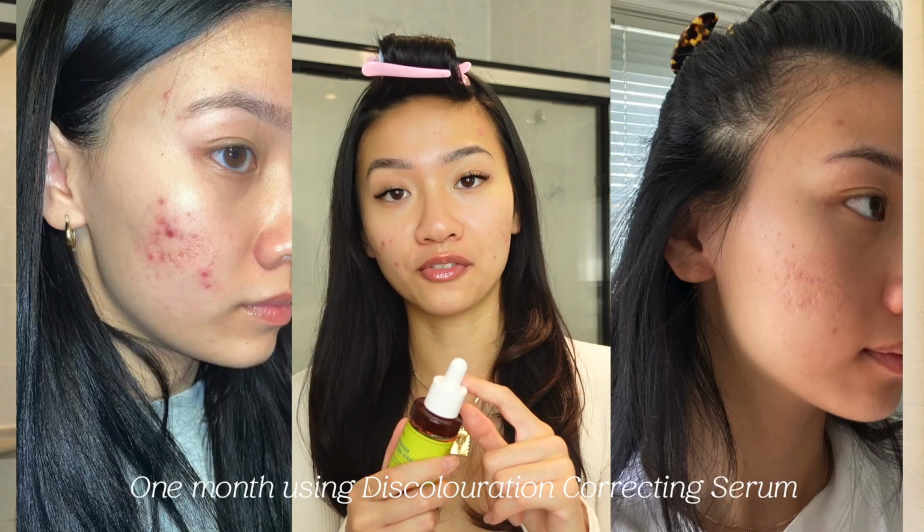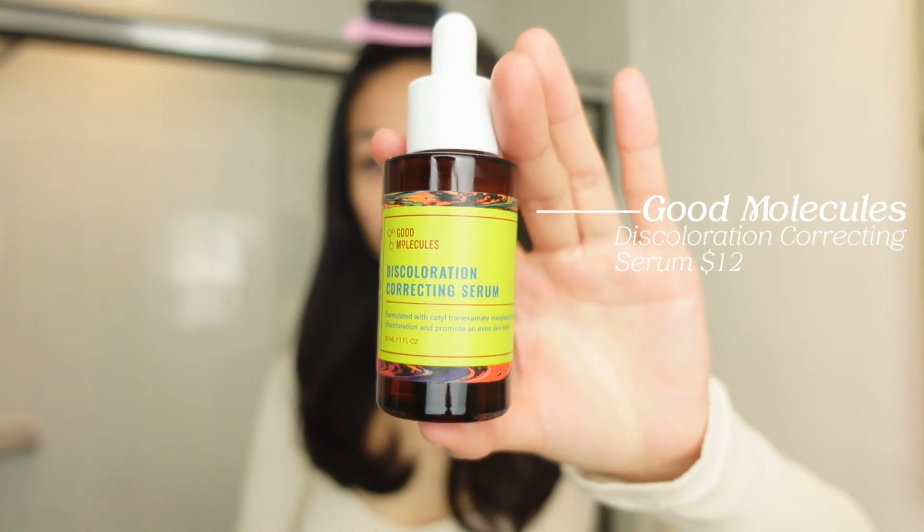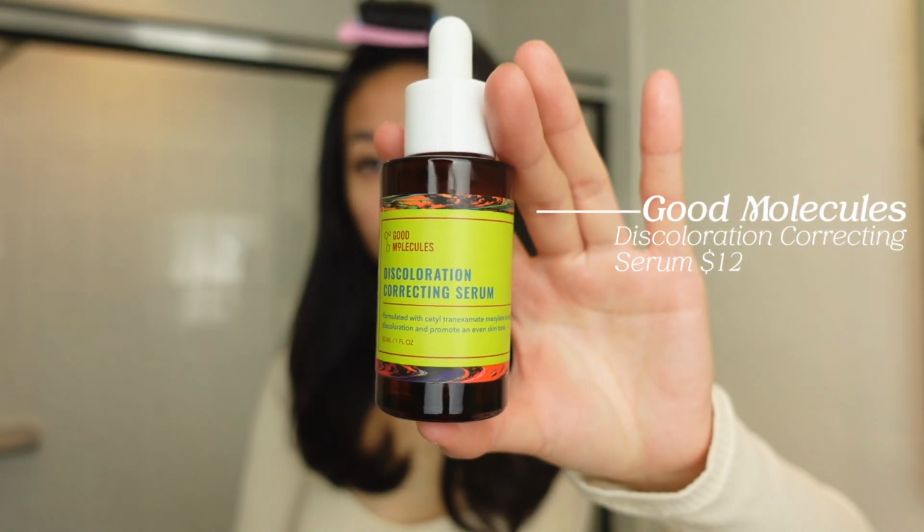And then lastly, this I have seen the most difference in my skin because I've used it for longer. This is the Discoloration Correcting Serum. This has been raved about.